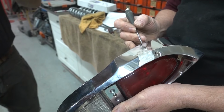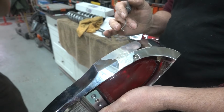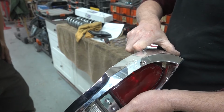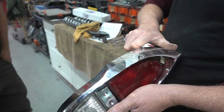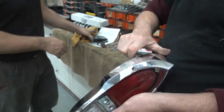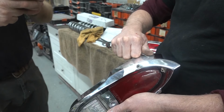But check this out. Got that, Jeff? Mm-hmm. So, like we use JR chrome plating up in Minneapolis, and this is a great example of why the chrome isn't sticking. Do another one. It isn't sticking to the metal. It's just peeling right off.